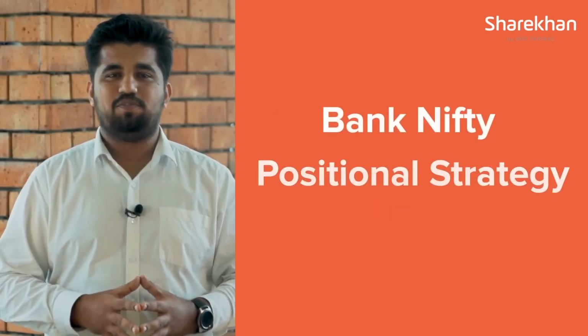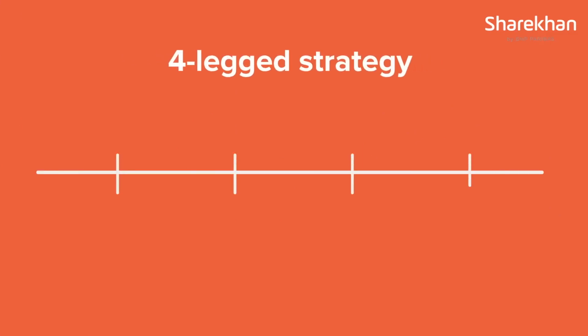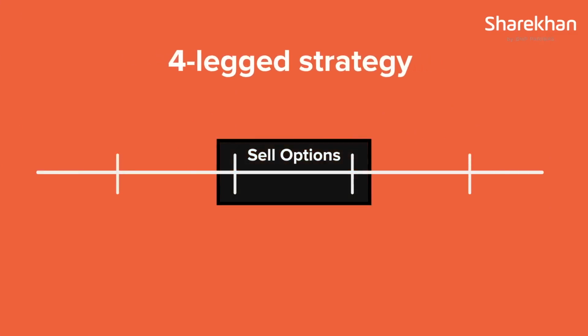Presenting our Bank Nifty Positional strategy. It's a four-legged strategy wherein we would sell options in the first two legs and the other two legs would act as a hedge.